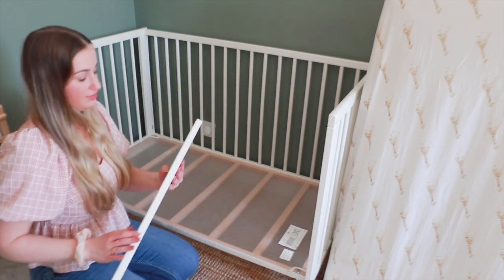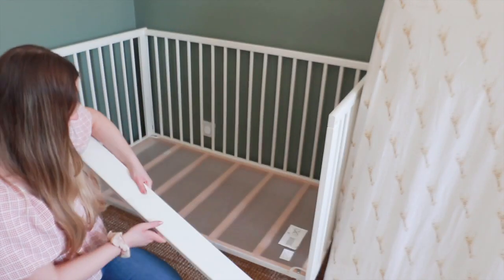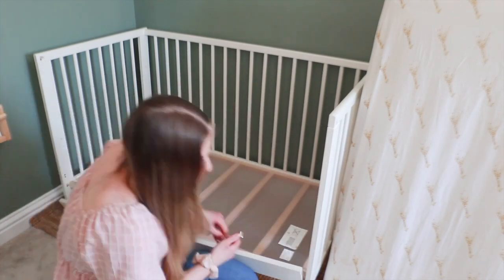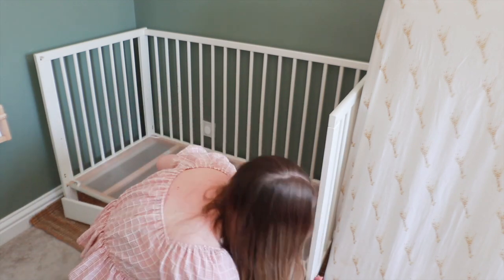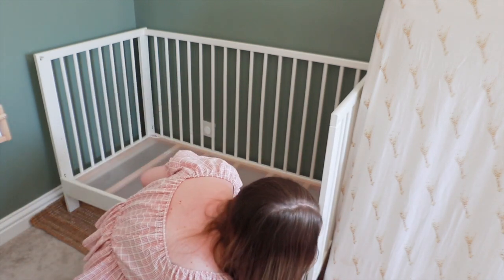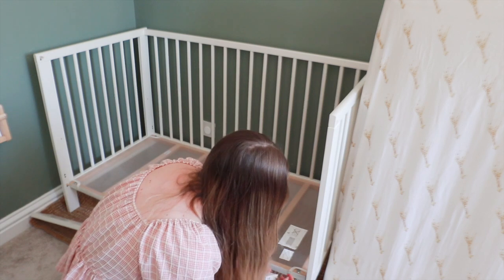So she's there as emotional support in this time, and I am basically putting the side on, it's this little wooden plank that comes with it when you first buy it, and this is to go on the side now just to prevent the mattress from slipping off. So I'm just installing that now. I'm just using the same screws that I took off when I took the side of his cot off.